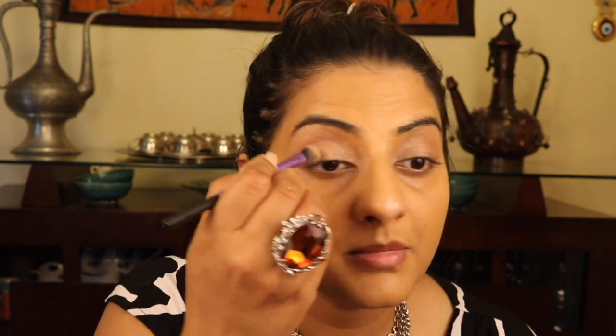This is the Urban Decay Deluxe Eyeshadow Palette. I don't think they make this anymore. This is an old one, and I absolutely love it. I'm going to use the color Shag right there on my eyelid. When I say the eyelid, I don't mean all of it up until you can feel the brow bone here. It's the visible part of your eyelid when you have your eyes open. So this is where this color should go.